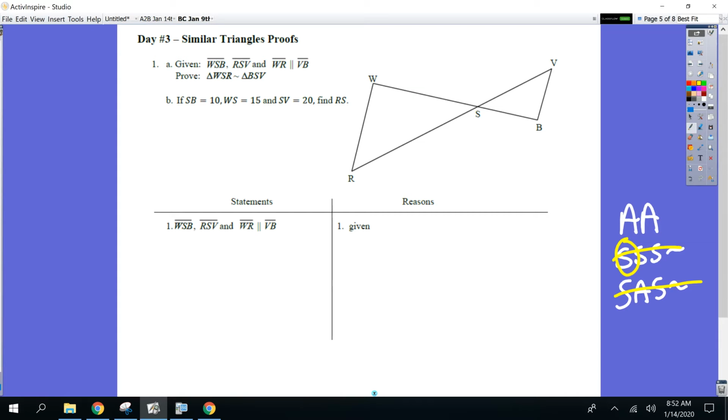So what's the only way in a proof we're going to prove triangles similar? Angle, angle, which means find me 2 angles and we're done. That's what that means. Find me 2 angles and you're done. You don't need to tell me anything about the sides or nothing. All right? 2 angles, we're done. So here we go. Can we do that in this first proof?